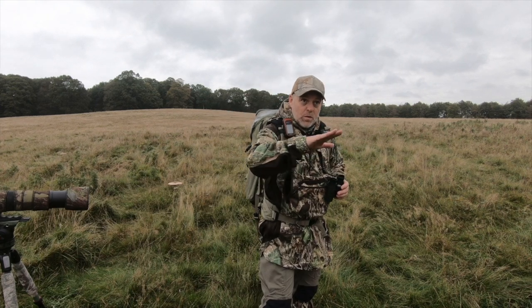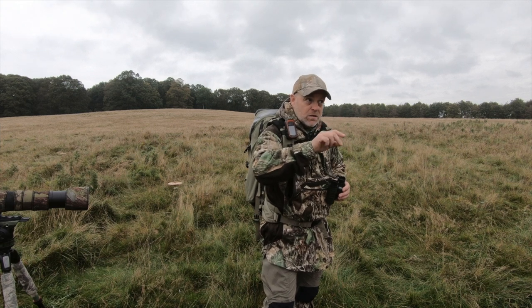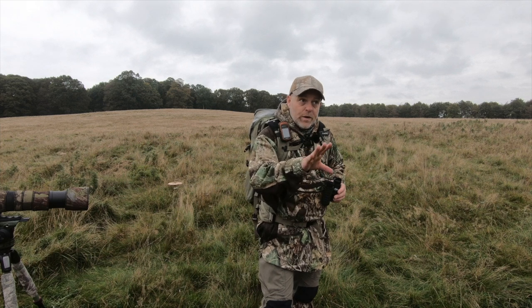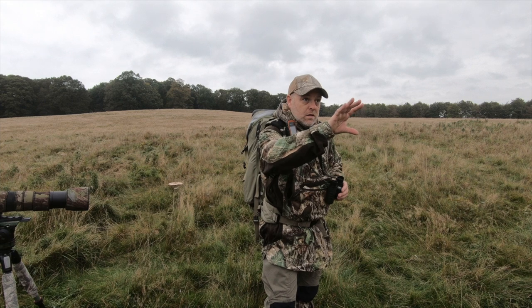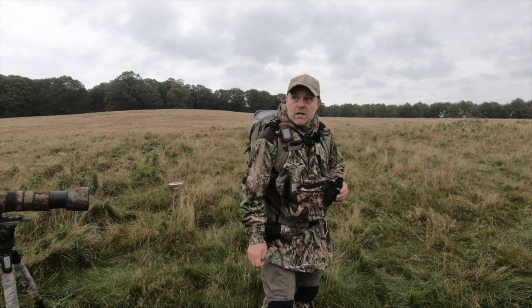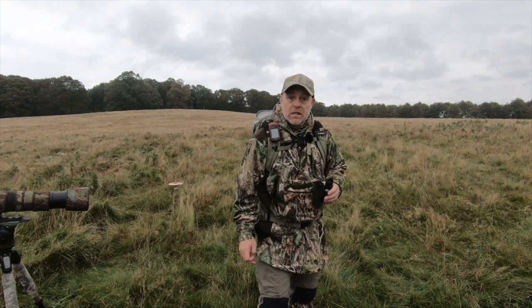I'm just coming up on the brow of the hill now, and I can hear the male stags. So I'm going to go quiet for a minute and see if I can get up to the little group of trees that's just over the brow here, and see if I can sneak in a little bit and get as close as I can.